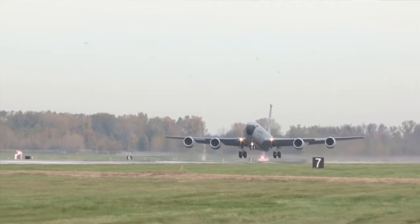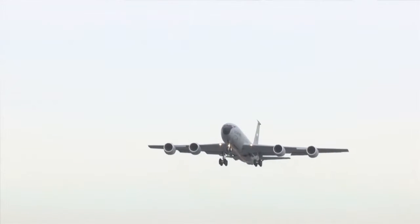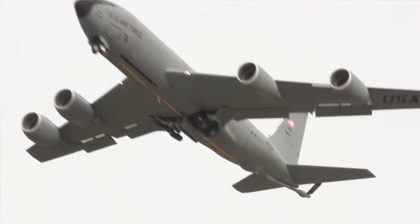Air refueling is a very crucial mission for the Air Force. I think it's what separates us from some of the other air forces of the world.